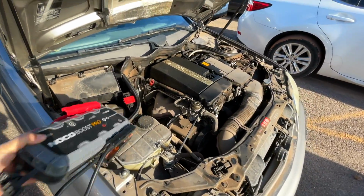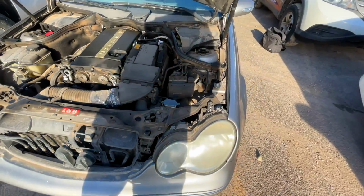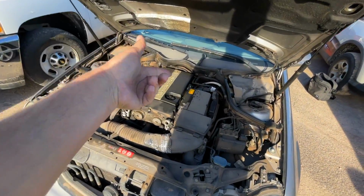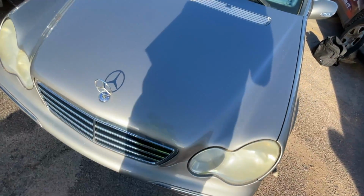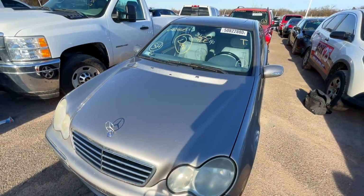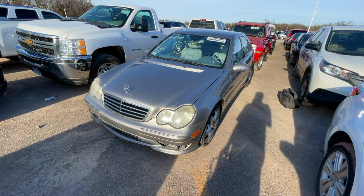The way it's clunking like that, it sounds like the starter is trying to engage, but there's something else going on with all that oil under there. I don't know, man. What I do know for a fact at this point is, even though this is going cheap and I was really looking forward to bidding on this, I'm not touching this one.